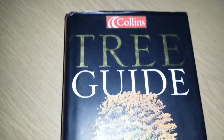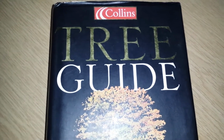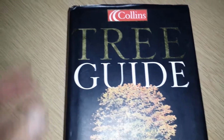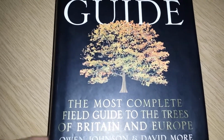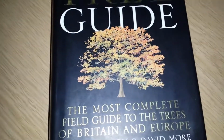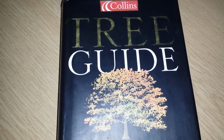If I'm going out to identify trees round a park or something like that, which need a little bit more detail or perhaps might be a little bit unusual, the Collins Tree Guide, which is quite a thick book as you can see, is again quite useful, but it's still quite hard to identify. You have to just page through until you find the ones, unless you know what you're looking for in there. They are grouped nicely, but it's still quite a test to find the one you want, but it will be in there because you just need to find it.